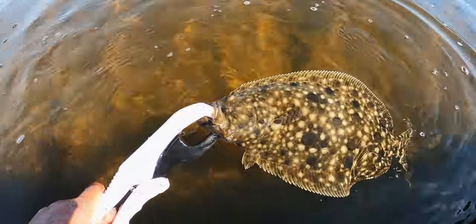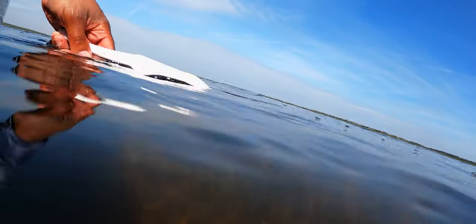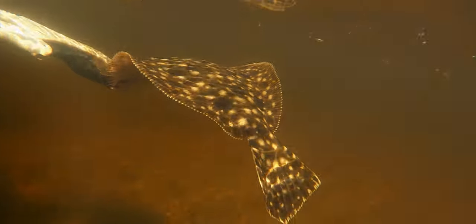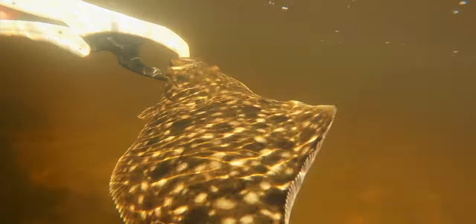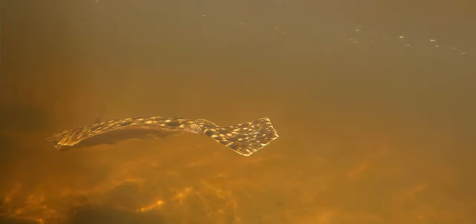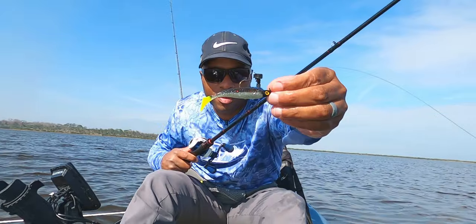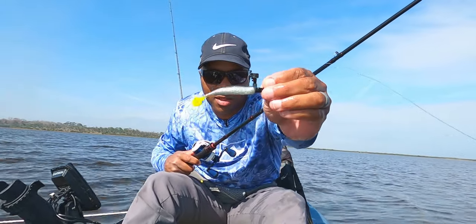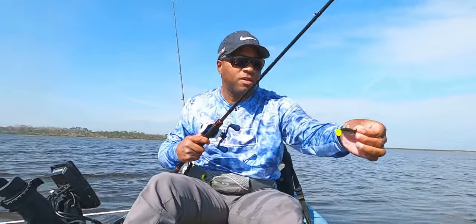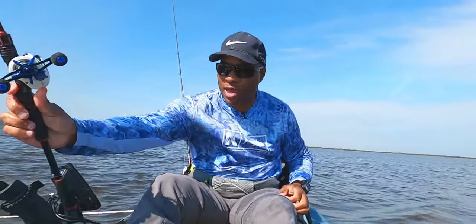Let's get him back in the water. Get him revived. See what else we can catch here. Nice looking flounder too. All right, well, we got a nice flounder. Caught him with our DOA Cal, Fiji Chicks color. Really nice bait there. So, nice flounder. We'll keep going, see what else we can catch.